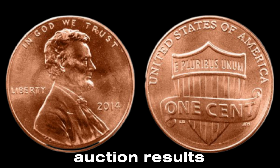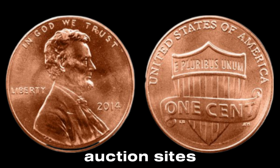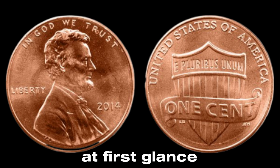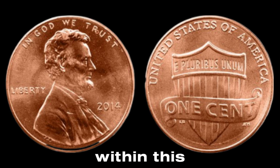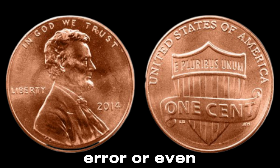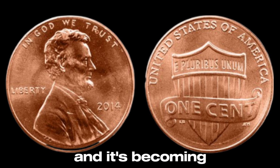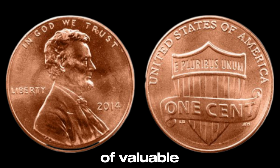Research auction results. Keep an eye on reputable auction sites to see what rare pennies are going for. This can give you a better sense of what collectors are willing to pay. The 2014 U.S. Lincoln penny might seem like a common coin at first glance, but the hidden rarities within this series could make you a small fortune if you're lucky enough to find one of the error coins. Whether it's the double die obverse, a mint mark error, or even a rare copper penny, this coin's story is far from over, and it's becoming a real contender in the world of valuable coins.